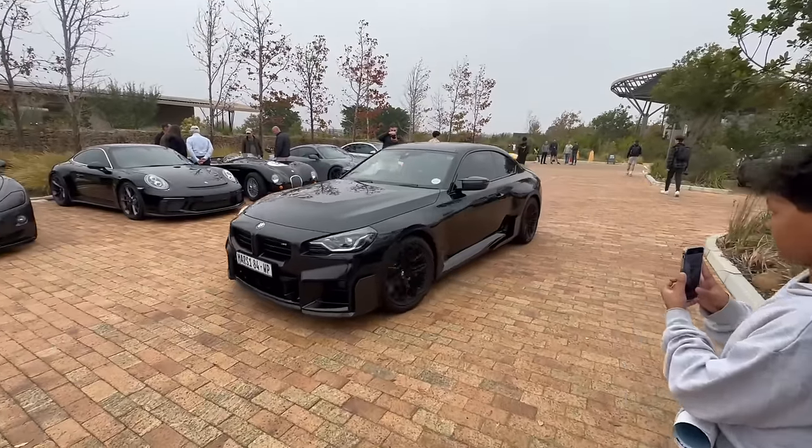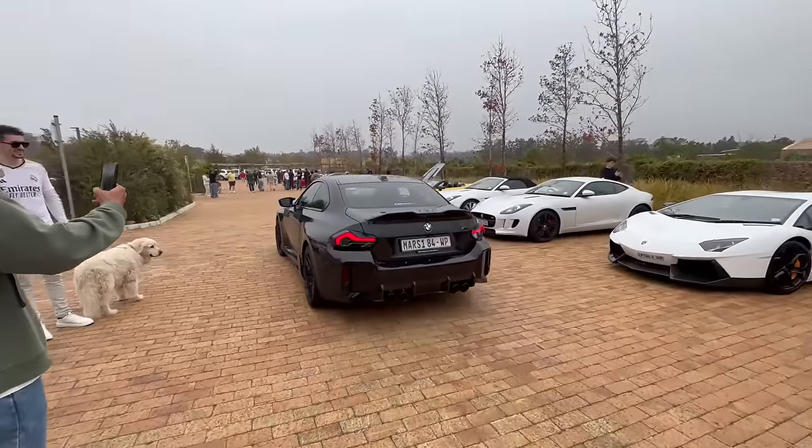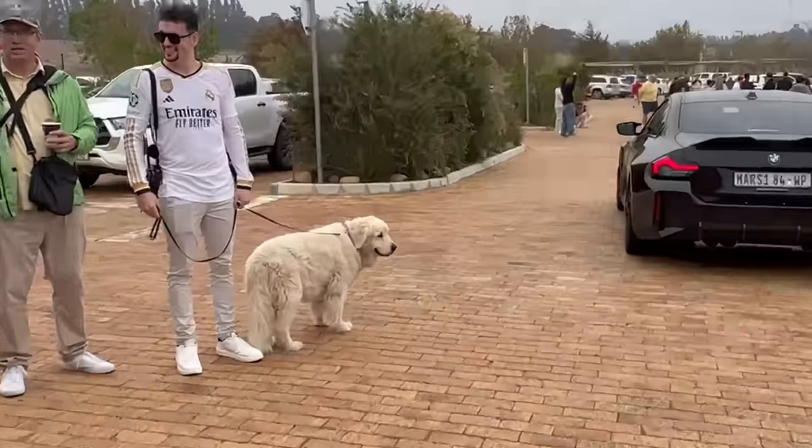Got this brand new BMW M2 rolling up over here with some carbon extras on it. I think we've seen this before in a previous vlog. And we've got a doggo. Look at that.